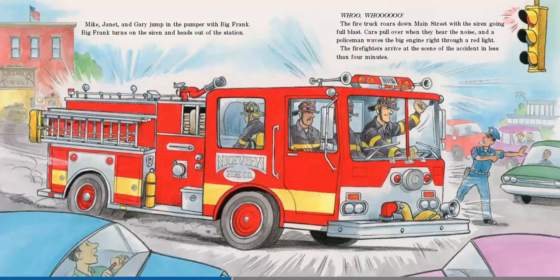Mike, Janet, and Gary jump in the pumper with Big Frank. Big Frank turns on the siren and heads out of the station. Woo, woo, woo. The fire truck roars down Main Street with the siren going full blast. Cars pull over when they hear the noise, and a policeman waves the big engine right through a red light. The firefighters arrive at the scene of the accident in less than 4 minutes.